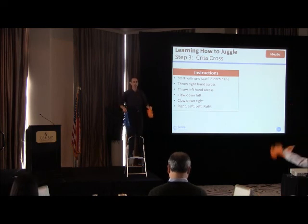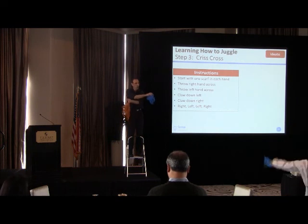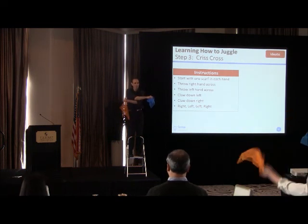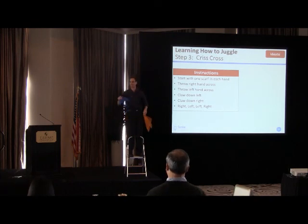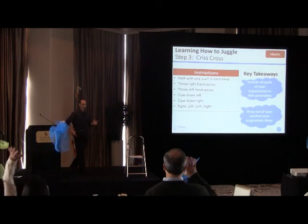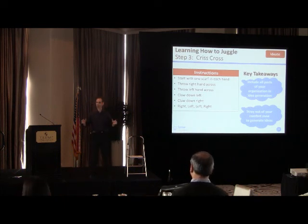Make sure you are not doing crisscross sauce apple. Okay? Don't reach across to catch, because if you end up in this position, you can't make another throw. That's not going to work when we get to 3. So what do we learn here from crisscross applesauce? Well, the first thing we're learning is I have you using both of your arms, all of your arms.